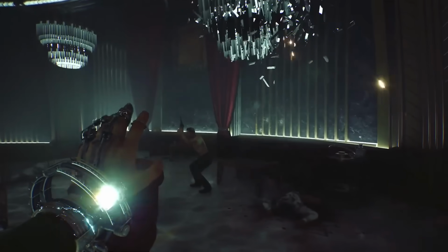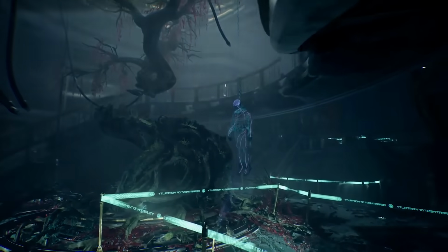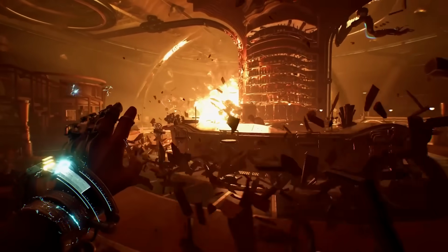Bear in mind that this is a fairly short game, but if you're looking for a detective narrative-driven title, you'll definitely find that here. Some good visuals as well. $9.99, a good price for a shorter game like this.